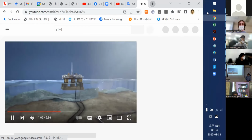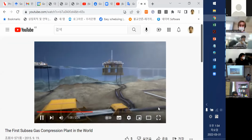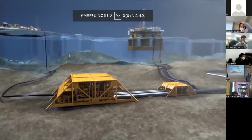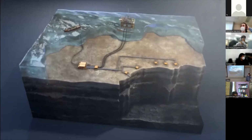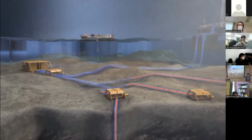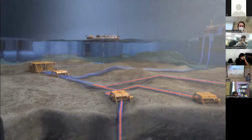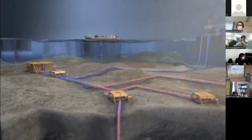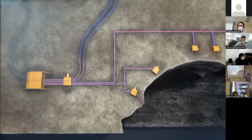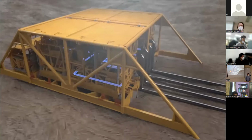Compared to a compressor on a platform, Åsgard subsea compression substantially reduces CO2 emissions and is far more energy efficient. Let's have a look at how it works. As gas is taken out of the reservoir 2,500 meters below the seabed, the pressure decreases and the flow crawls to a halt. The compressor is then installed to actively suck out more gas and condensate from the geological formations.